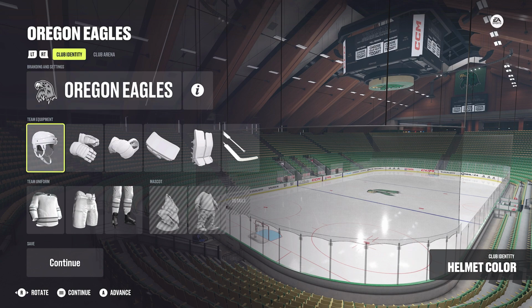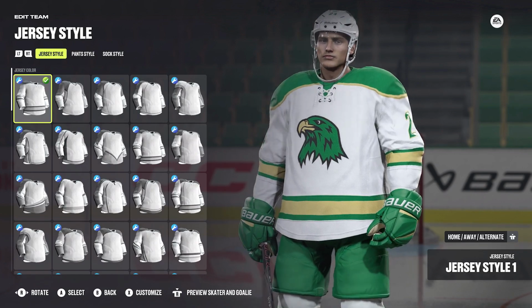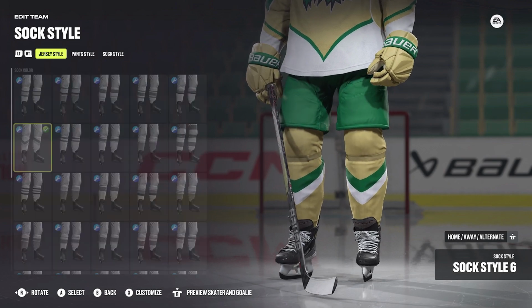Nothing too crazy, keeping it simple, but I like the concept overall. Right there, you guys can see the home jersey, the away, as well as the alternate. Check out the matching socks on the alternate jersey as well. I think actually that one's kind of cool.